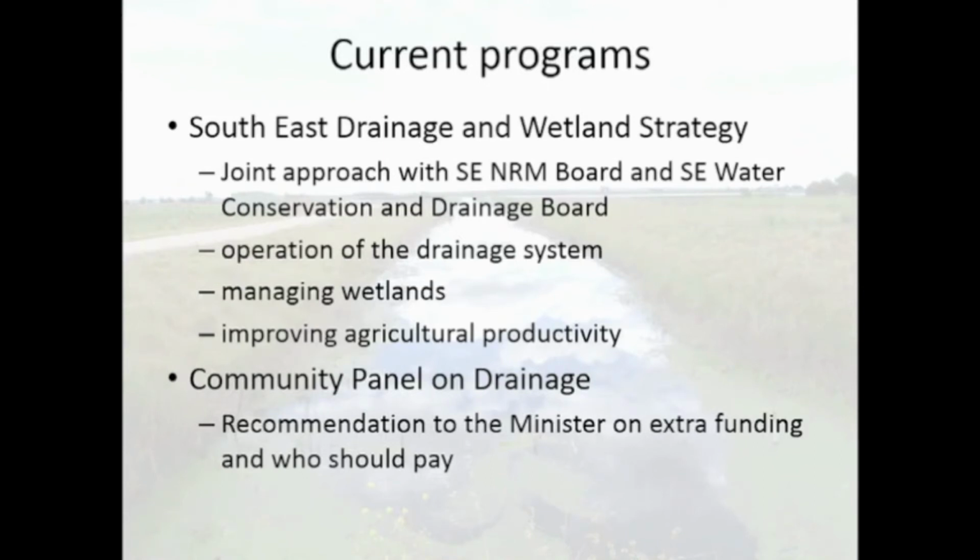on drainage. This is a jury-style system where members of the community are looking at this question: we don't get enough money from the state government to fund the operation and maintenance of the drainage system, so they're looking at how they would raise that extra funding and who should pay for the cost of that in the drainage system. That community panel program is going on at the moment and should be completed by the end of March, with a recommendation to the Minister.